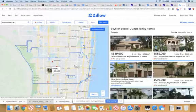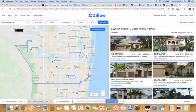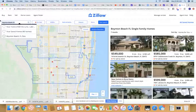You don't have to do that. You don't have to pay $500 a month to get the same data that you're going to be getting in those other places. This is just a little bit more clunky and it takes longer, but you can get hyper granular. So for example, this is Boynton Beach. If I want to go anywhere else, I just go. So Coral Springs, which is where I'm going to go next.